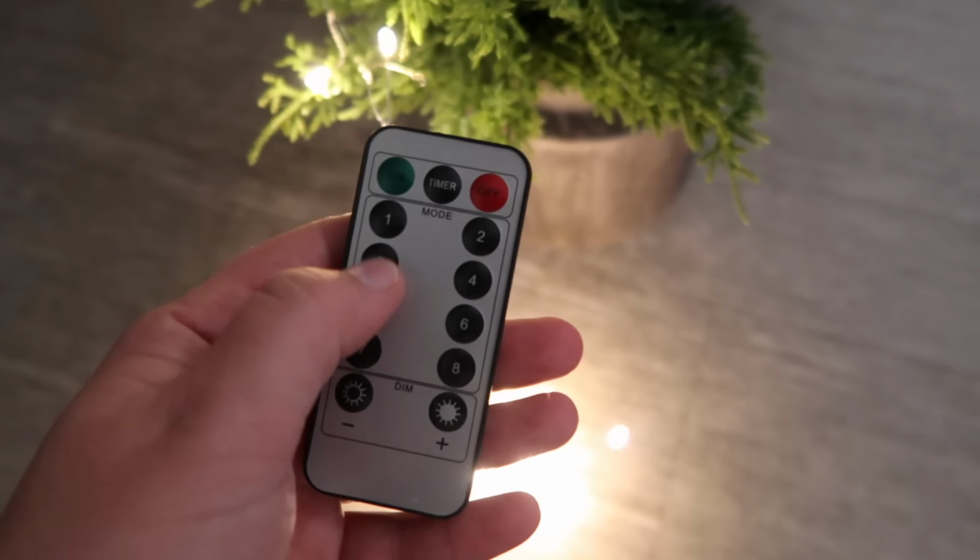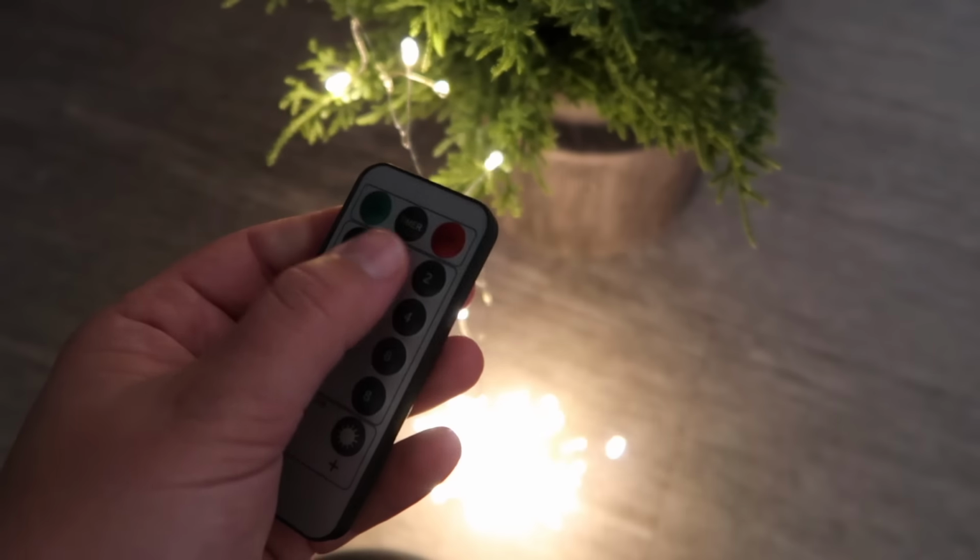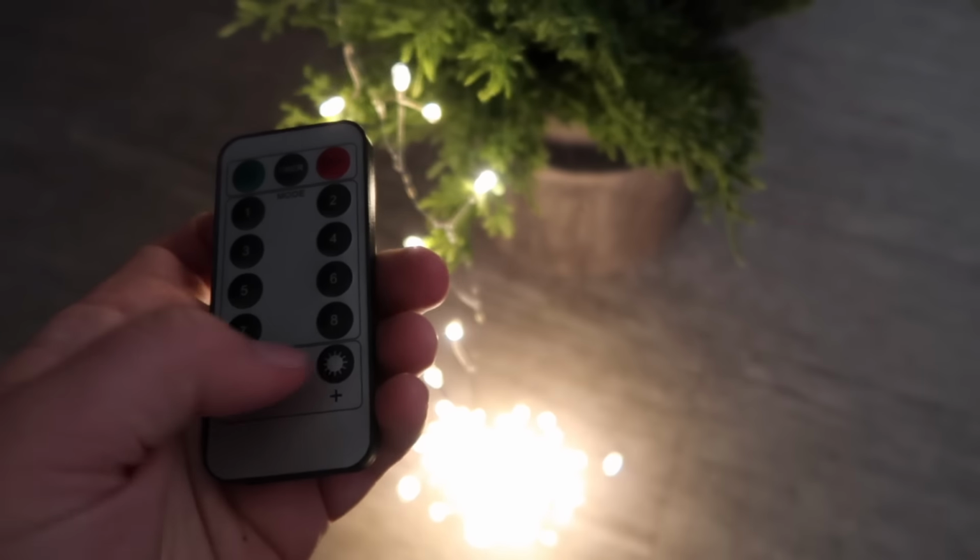Now this thing you can set on a timer. It also has the option where it can kind of glisten and twinkle, which I love. So I'll be definitely placing this on my garland and just, you know, controlling it with the comfort of a remote. Again, really affordable, really simple, but something like this really does make a big difference in a wreath or a garland.